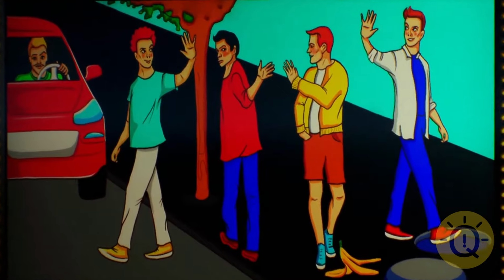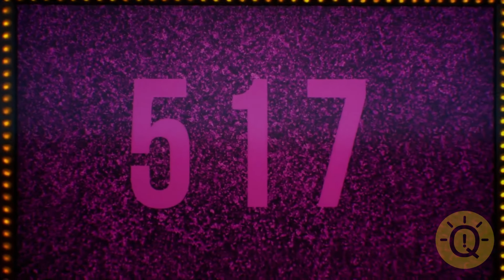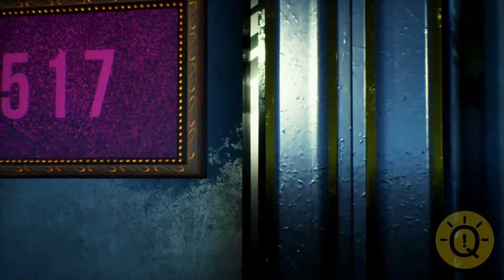The guy in the car is the safest. What number do you see in this picture puzzle? Number 517.